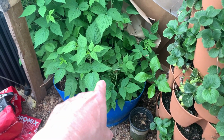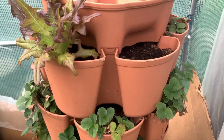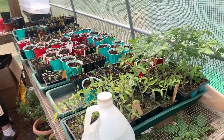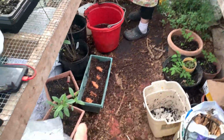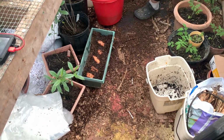That's our raspberries. I've got to get them out here and replant them in the ground. Oh my goodness, look at the strawberries. Everything's looking good. You get all your transplanting into bigger pots done? No. There are too many plants. What's that? I'm trying to make some sweet potato slips. I'm a little late, but we'll see.